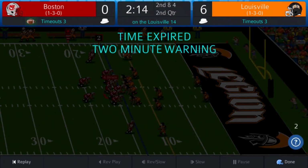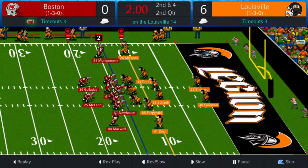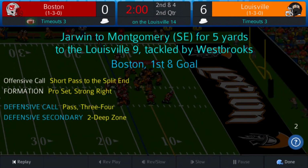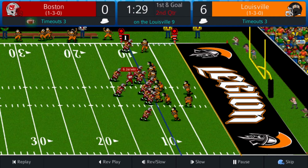2-minute warning is how we end this for right now. Some momentum is coming Boston's way. 2nd and 4 from the 14. Gets to Montgomery. Another 1st down for Boston. Got to keep the clock running a little bit.